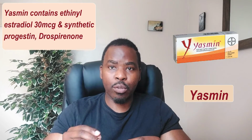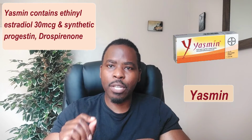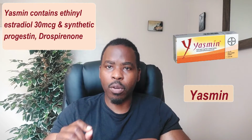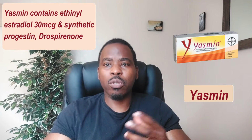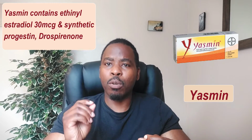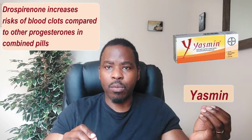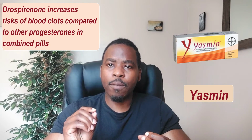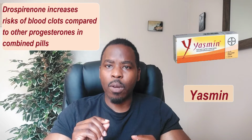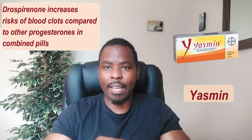Now, if we look at Yasmin, Yasmin also contains estradiol, about 30 micrograms, and is combined with a synthetic progesterone called drospirenone. Drospirenone belongs to similar classes such as desogestrel, which are also known to be higher risk, but drospirenone in particular has a higher risk than other progesterones. And again, a combination of drospirenone and estradiol is known to have a higher risk of blood clots, similar to Dianette.